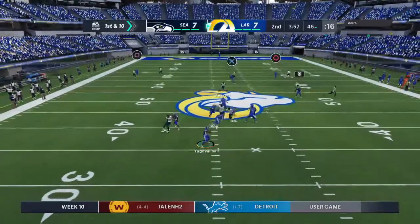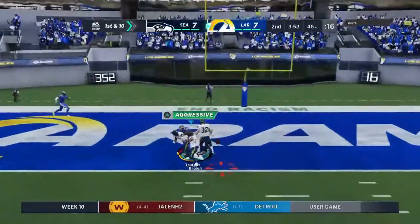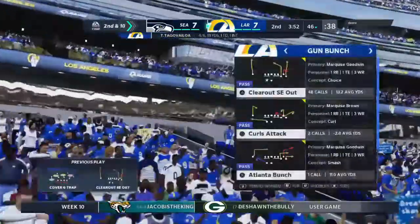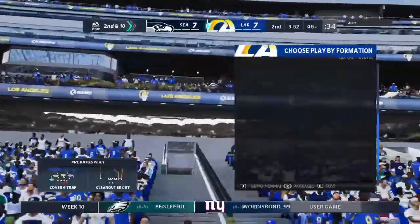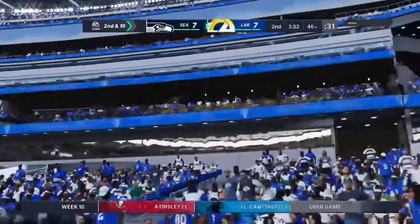From the gun, it's Tua. He's going deep for Brown. And nearly picked off there. Almost intercepted. Instead, 2nd down. They've given up a few first downs on this drive, but getting the incompletion there, that should give them something to build on and maybe turn the tide.